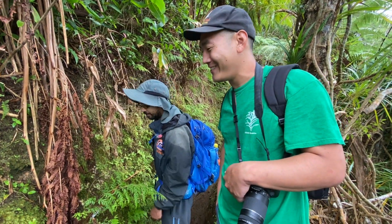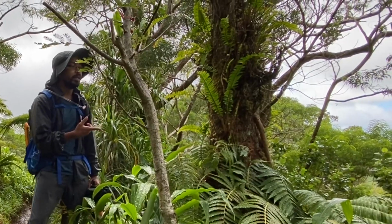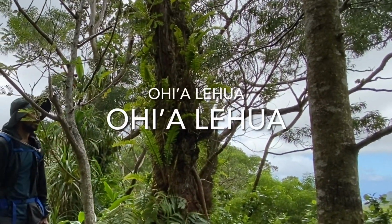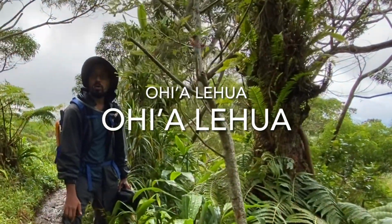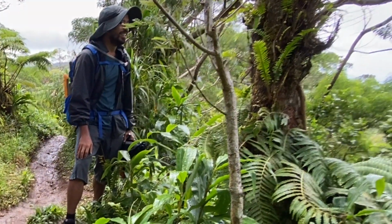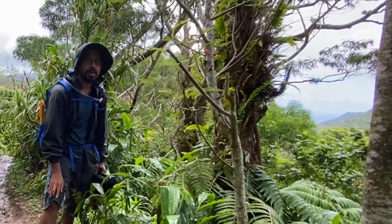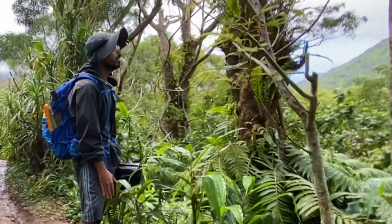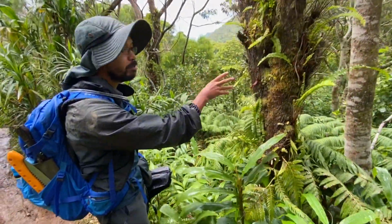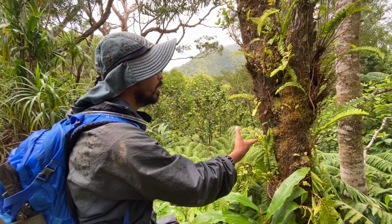Very cool. Thanks. Yep. So a common tree in Hawaiian rainforest is ohia lehua. What is it? Can you say that slowly? Ohia lehua. Ohia lehua. Try saying that 10 times fast. This is one of the dominant canopy trees in native Hawaiian rainforest. And what's also neat about it is it tends to have pretty luxurious growth of different bryophytes. So the same mosses that I had spoken about earlier.